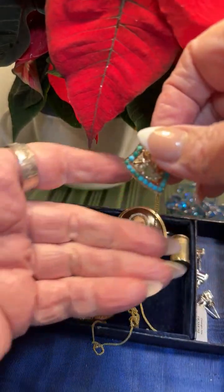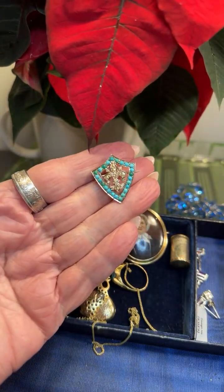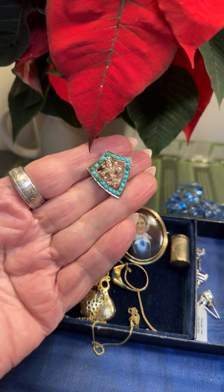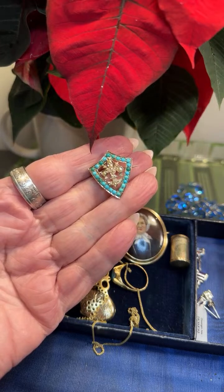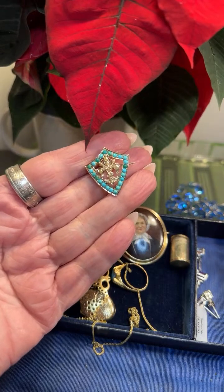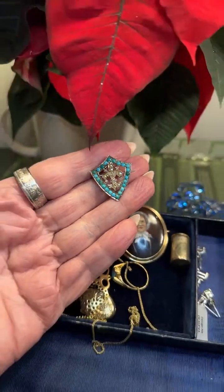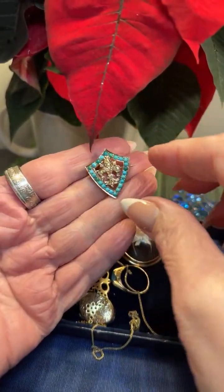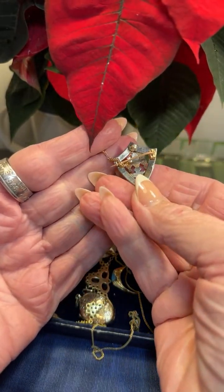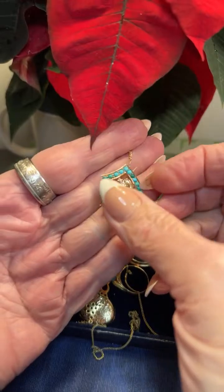So this is French. It's rose gold. It's a fleur-de-lis, natural pearls, and Persian turquoise. Now it's French, so it's not 9 carat, it's 14. Absolutely stunning. If it were me, I would cap that, and then where the safety is, I'd put a large bail and wear it as a pendant. Just a preview, Linda.